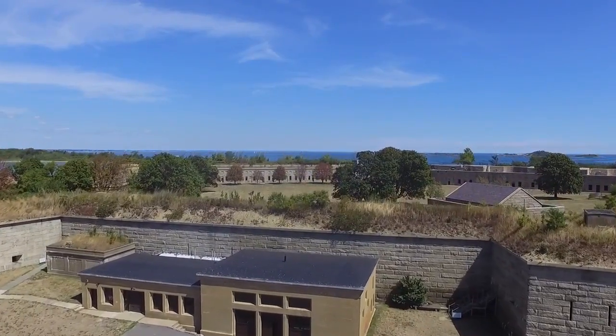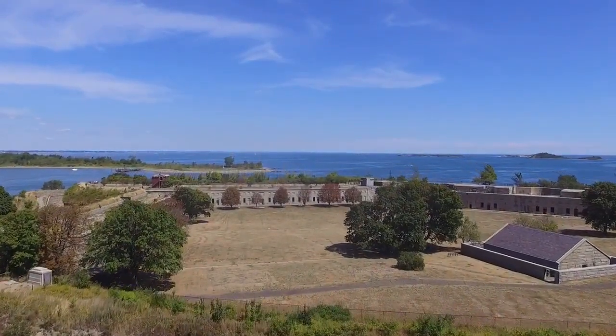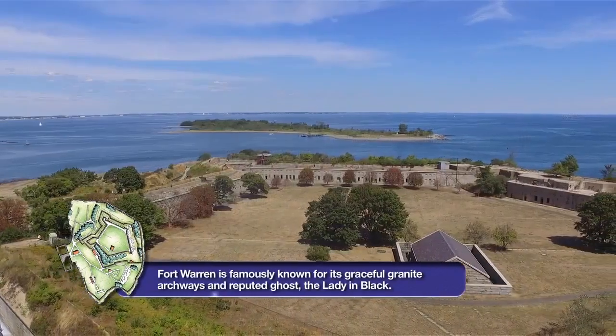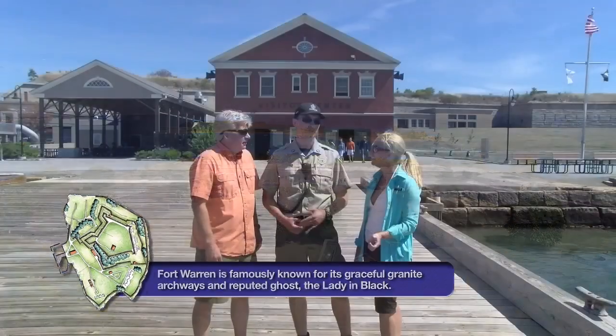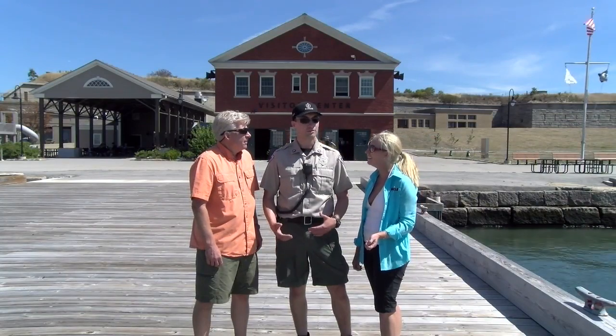Okay, so we're at George's Island. The big draw here is Fort Warren. Fort Warren was a fort that was built from 1817 to 1850. It took 33 years for the fort to be built. The reason behind that was that when they were actually building the fort, it was during a time of peace, in between the War of 1812 and the Civil War, so there's no real urgent rush.